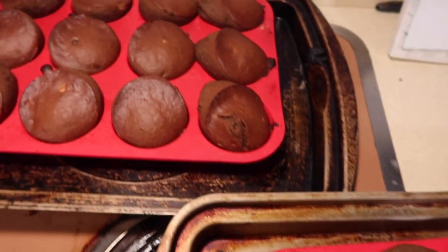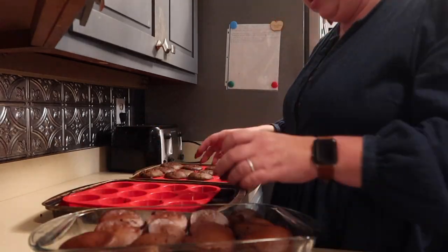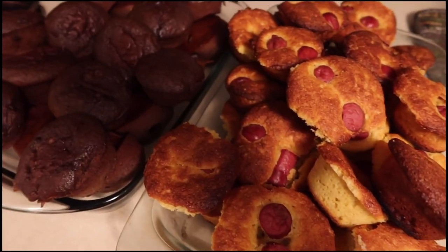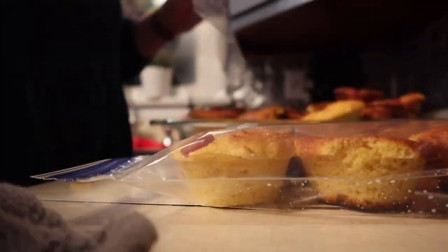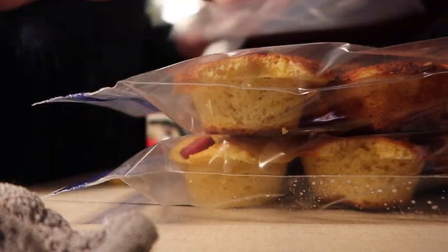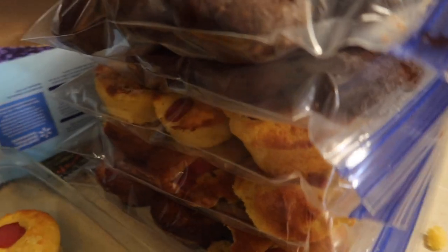Alrighty, so here are 2 dozen of the chocolate chip banana muffins. They are super yummy. Alrighty, so our freezer bags are filling up with all kinds of goodness.